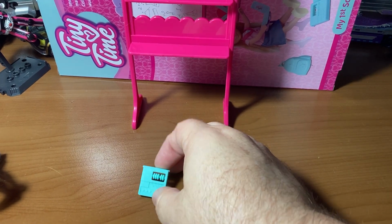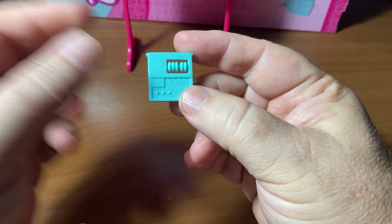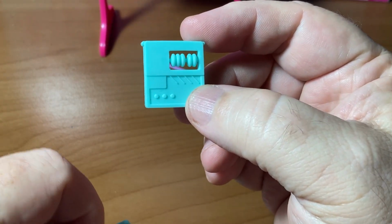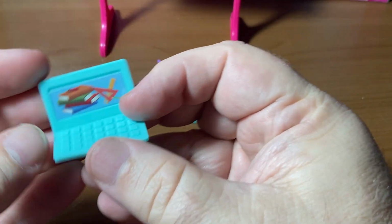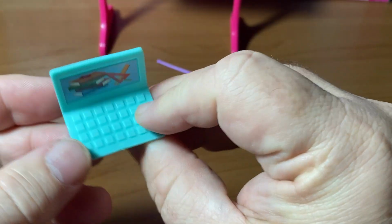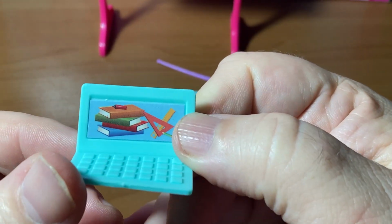So we have an abacus, which I have no idea where this came from. Like the concept for an abacus. Who uses an abacus? Raise your hands. I want to see. Yep, I didn't see anybody raise their hands. She also comes with this handy dandy laptop, which has a very generic keyboard layout. It's not really the normal keyboard layout. It's got a picture of books.